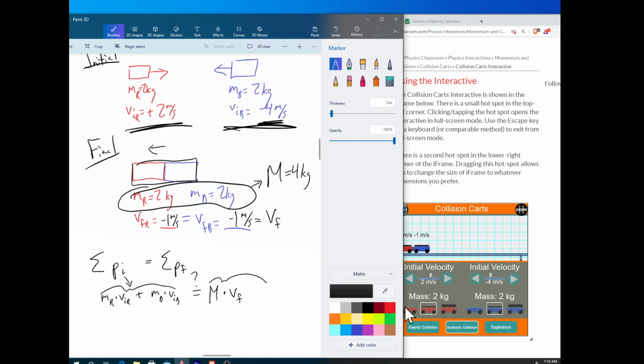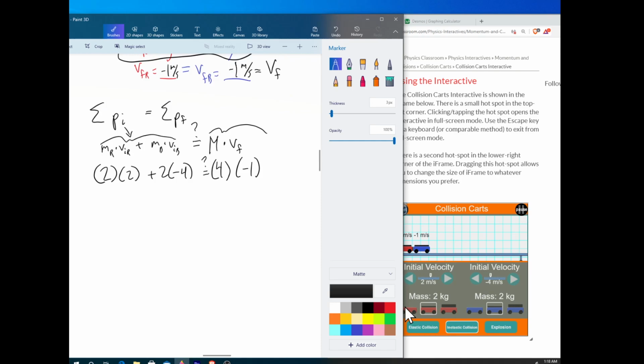So mathematically, let's see if they really are the same. If I plug in my numbers, I have 2 times 2 plus 2 times -4, and I want to see if that is equal to 4 kilograms, because I have 2 kilograms and 2 kilograms stuck together makes a total of 4. And, oops, not -4, but -1 is my velocity. So I have here 4 plus a -8 equals -4. And voila, I see that these two do equal each other. In other words, yes, momentum is conserved.